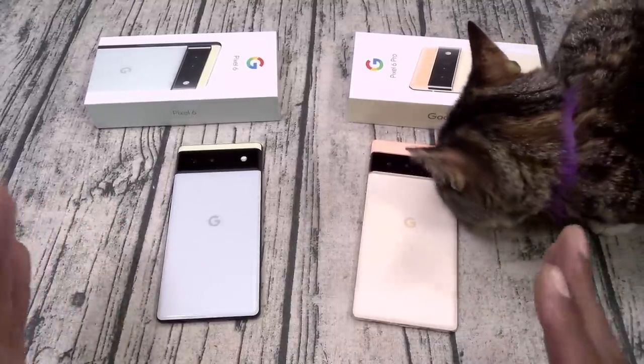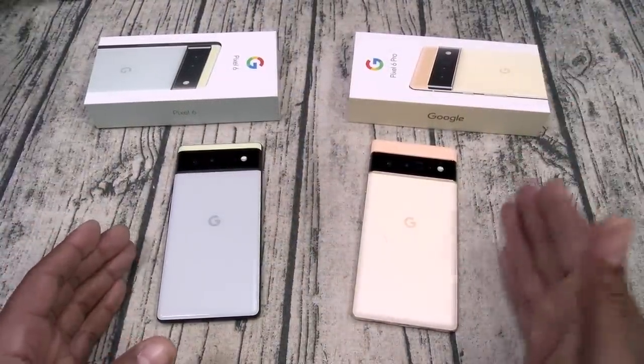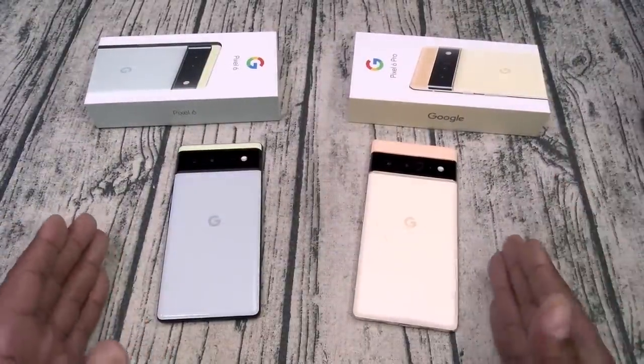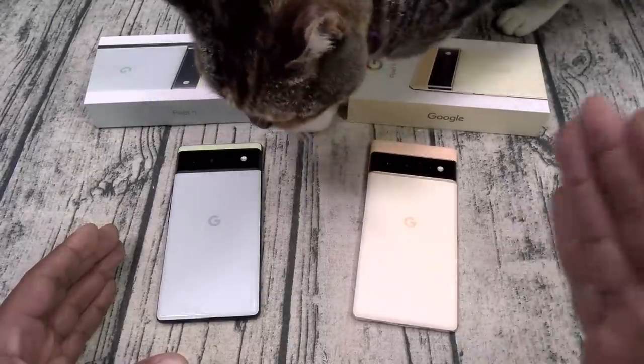Both of these cameras, and this is the main focus of this video, I want to show y'all some different camera tests, because a lot of people think that's the biggest difference, that you're getting a way better camera with the 6 Pro. Not the case. Okay? The difference in camera in the real world is zoom. You're getting more zoom with your 6 Pro.